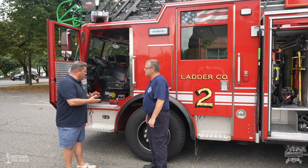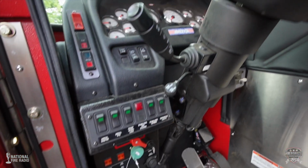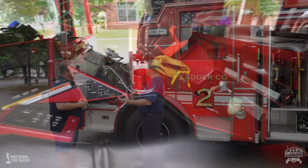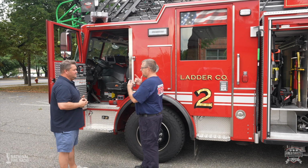All right, Lieutenant, so here we are at the chauffeur's seat. When we look at the cab, a lot of times we clutter it. This is kind of scaled back, and the simplicity of it makes sense to me. Talk to me about a couple things here. The whole concept was, once we get you out of the rig, we want you to stay out of the rig. There's no reason to go in and out and in and out.